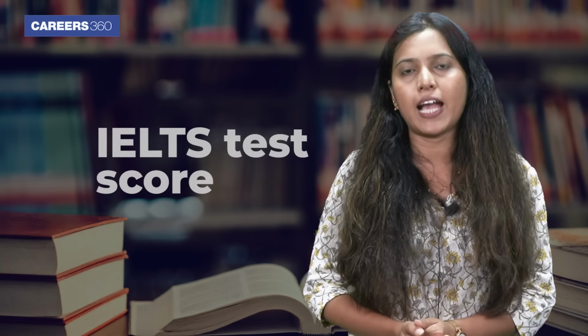Firstly, there are two ways to check your IELTS result. Number one is through test takers portal and number two is through IDP IELTS official website. No matter what type of IELTS test is attempted, it doesn't take more than 2 weeks to receive your IELTS test score. The availability of score for different tests is as follows.